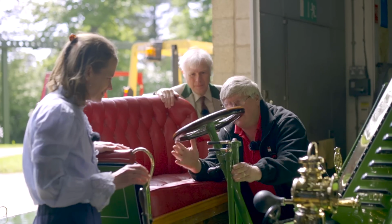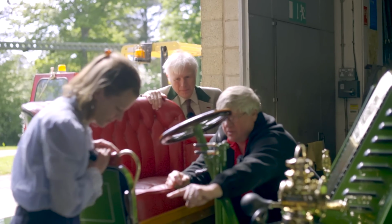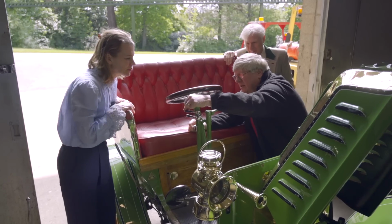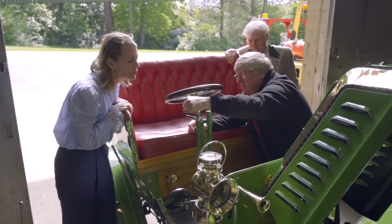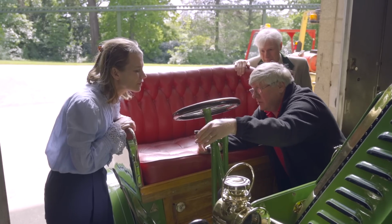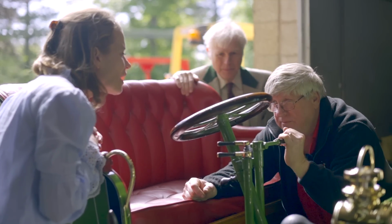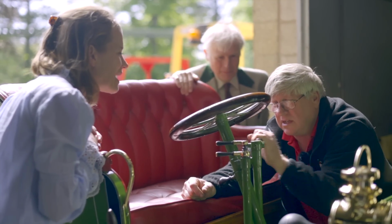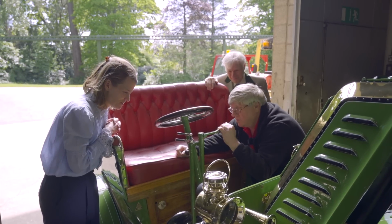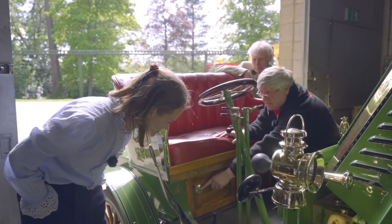We have an array of controls here. Most important is the one on the side there. That's the brake. This top lever, you hear that clicking sound? Well, that's the advance and retard of the ignition. So it's the ignition timing, basically. This lever is the gear lever. So you've got your low speed and your high speed. No clutch. No clutch at all. And the final control is this little switch here, and that's the ignition switch.